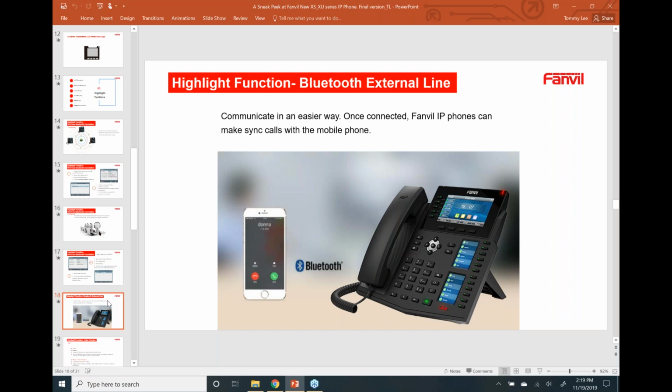So once you come in and pair up your phone, your desk phone as well as your smartphone can be integrated as one, so that once you receive a call, for a person like me, I enjoy using speakerphone most of the time because I have my own office. And for those who like to use the speakerphone, it's a big plus.